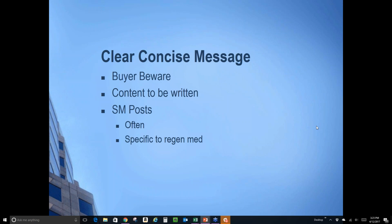So you want to make sure you have a very clear, concise message on any marketing that you're doing. Buyer beware. So many times I'll see an ad somewhere and then I'm like, oh my stars, who wrote this? And my goodness, this poor doctor is getting taken advantage of. Don't let someone tell you that you can market that you're doing stem cell therapy when you're only doing PRP, and don't get caught marketing that you're doing PRP when it really isn't.